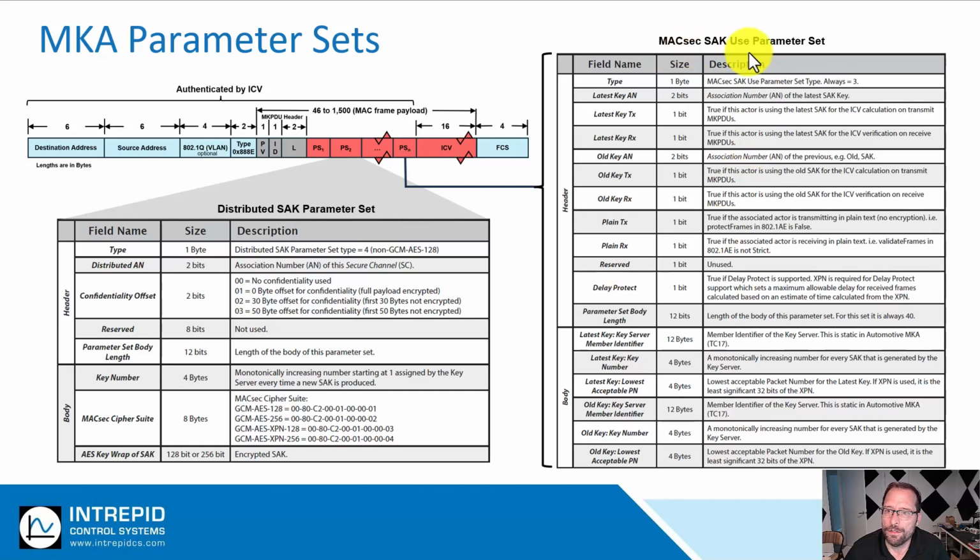The MACsec SAK use parameter set, the use is the key word here, notifies other participants of how a particular key is currently being used. So here we have, again, the type, which is always 3, just indicating that this is a SAK use parameter set. Then we have the latest key association number, latest key TX, which indicates whether the most recent key sent is being used for MACsec PDUs. And RX, latest key RX, means the latest SAK is used for receiving messages or authenticating messages. Then we have the same thing for the old key association number, old key TX, and old key RX.